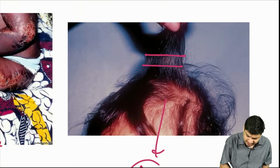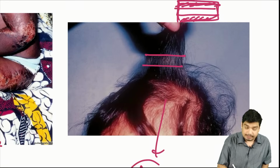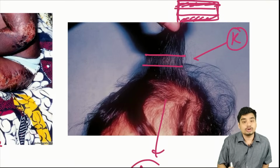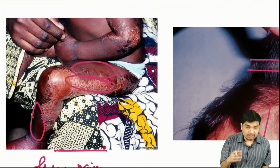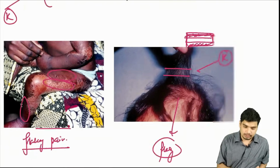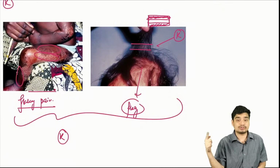So what is basically the flag sign? You can have normal pigmentation, then dyspigmentation, so basically white, and then you again will have normal pigmentation. So this resembles that of a flag. That's what's called the flag sign. Again, this will be seen as far as kwashiorkor is concerned. And this is what flaky paint dermatosis looks like: normal pigmentation, dyspigmentation, and normal pigmentation looking like flakes of paint. That's why flaky paint dermatosis. Both things will be seen as far as kwashiorkor is concerned, and won't be seen as far as marasmus is concerned.